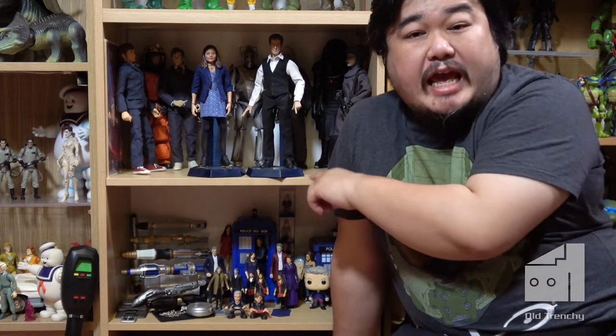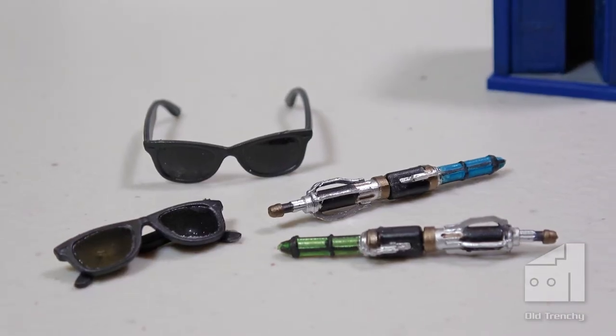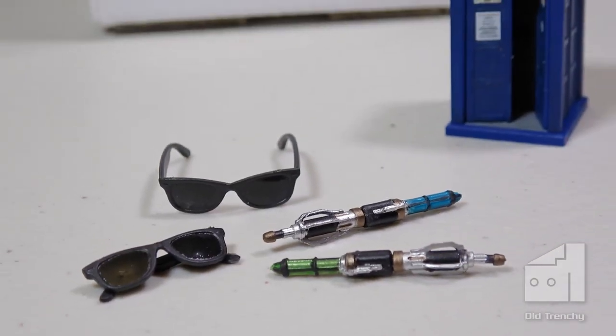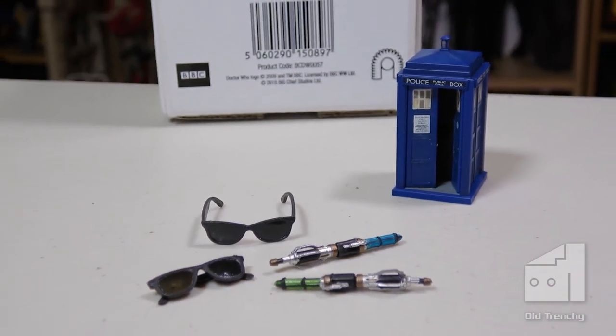So far, I think I've only spent $100. That includes the clothes, the body, the stand. I hope to actually sew his maroon jacket. I've got the materials. I've even got a tiny little sewing machine that I want to use as well. I've got his sonic screwdrivers. I've got his sonic sunglasses as well. I've even got the shrunken TARDIS that I ordered.